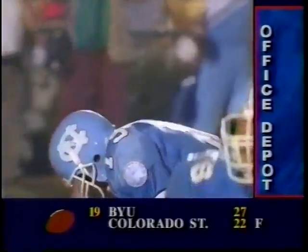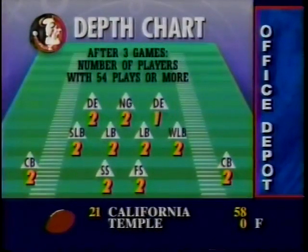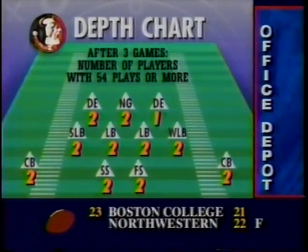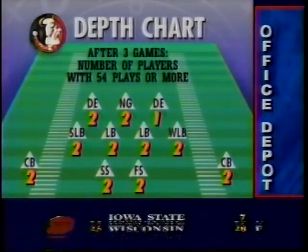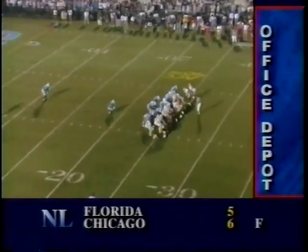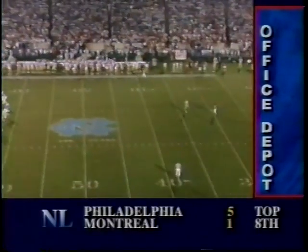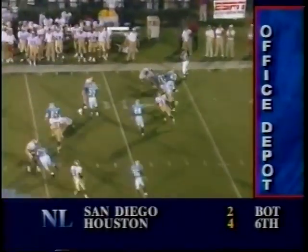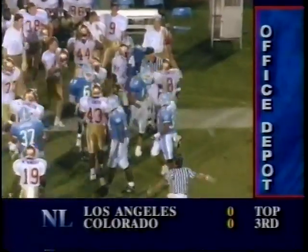We talked about fatigue, in North Carolina, I believe, is suffering a little fatigue. Here's the depth chart of 54 players or more by the defense. Look at all the players they have. The 2 at every position except the right defensive end. They wear you down. And there's a bunch more. There's about 30 more that have about 10 to 20 plays. So it's their 35 on. They've got some pretty good players. Sawyer retreats to the 33. 42 yards on that kick.